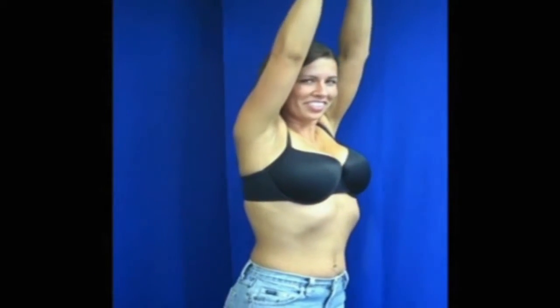This shows an inframammary dual plane breast augmentation patient doing her quick recovery arm raise exercises 24 hours post-op in our clinic, instructed to do this 3 times an hour while awake.